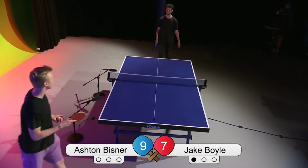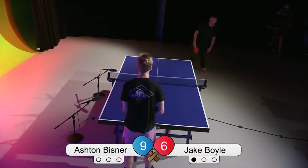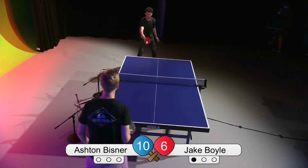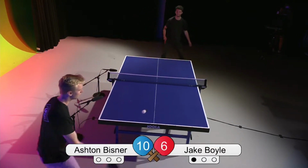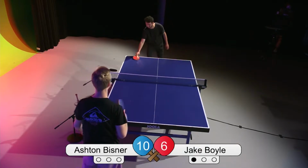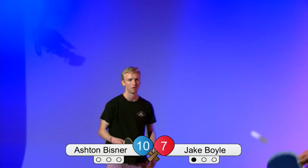We've seen a really great comeback performance out of Ashton in this game. 10-6. Game point. If Ashton wins, he wins the second game. Ooh, scores out 10-7. Strong rally there. Ashton still could win this game, but in the world of sports, anything could happen.